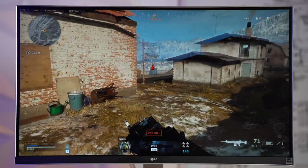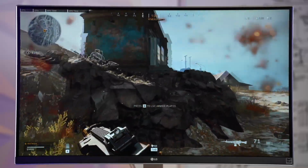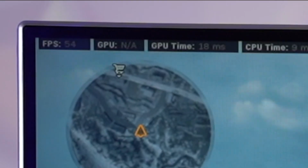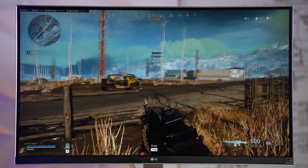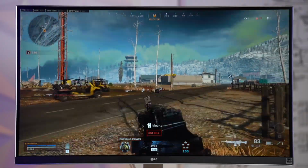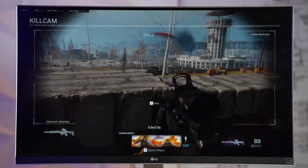Come on, bro, get out of here. Just don't die to his nade. Whew, almost died. So far, it seems like the single stick of RAM wasn't really limiting us that much because I'm still seeing it drop down to 48 FPS. So I don't think that is an issue. Ooh, got him. So the RAM didn't really do that much. Let's pop in that 580 graphics card and see how it does.